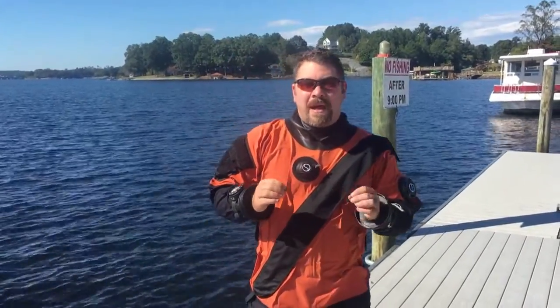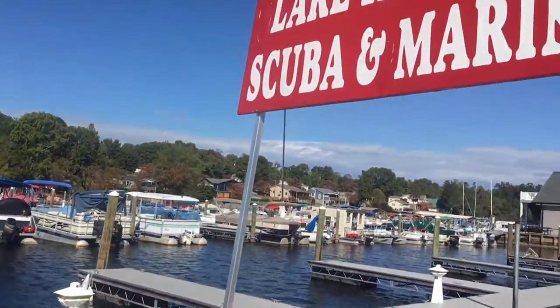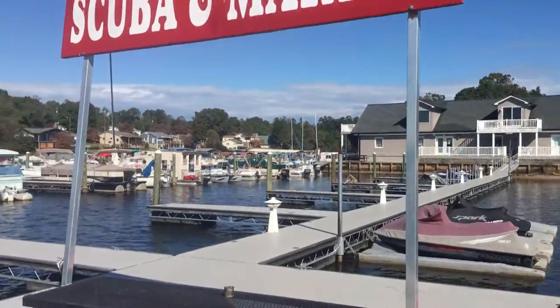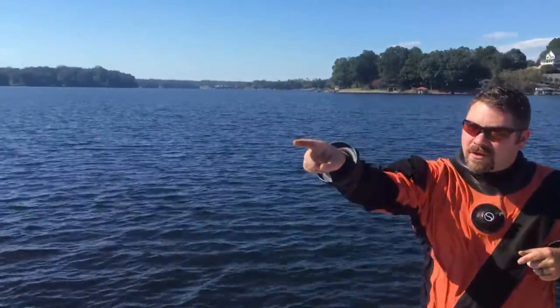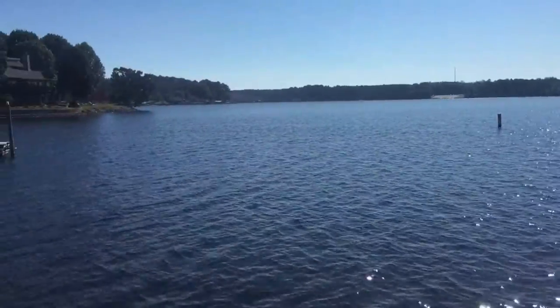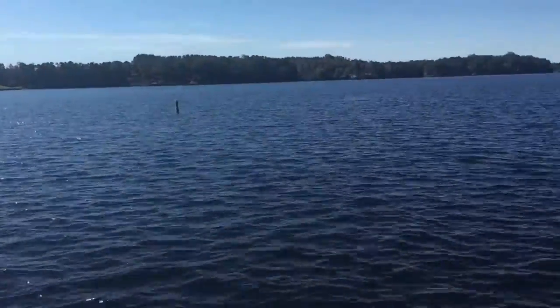But I want to talk a little bit about these old ruins because I wasn't made aware of this until I got out of the water. My business partner, which is my father, we co-own Lake Hickory Scuba and Marina, which you see over here to your right. This is the former Taylorsville Beach Marina, and we kind of show homage to that. We still got the old sign up. If you look way over here to your left, you're going to see Oxford Dam, or the upper side of Oxford Dam. And that dam was constructed in 1927 to 1928, I believe, is when they actually finished the dam.